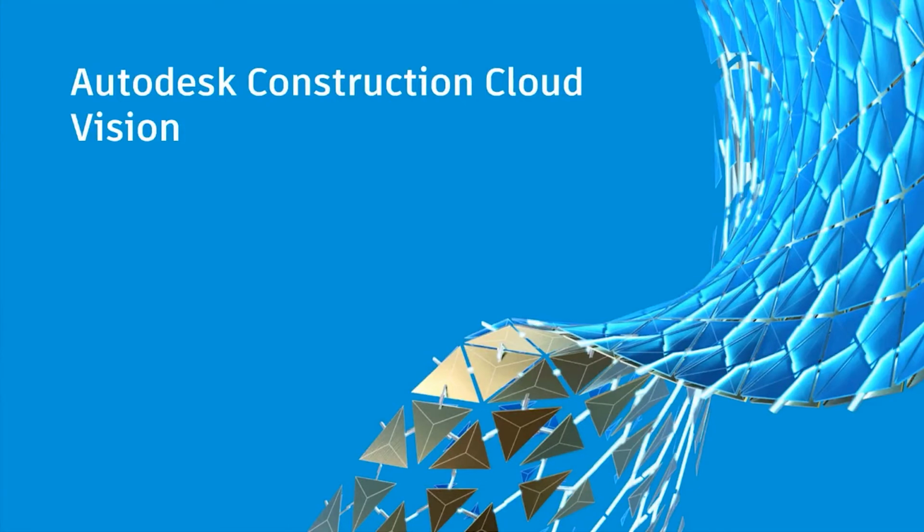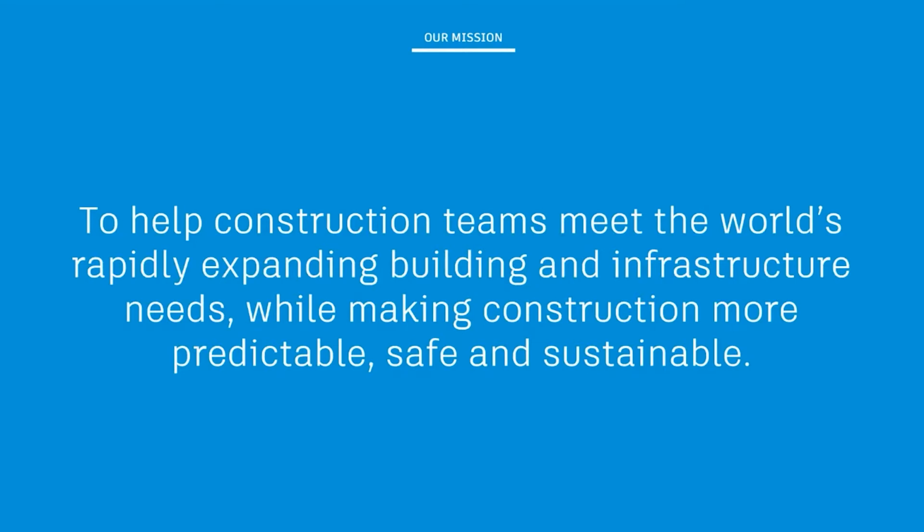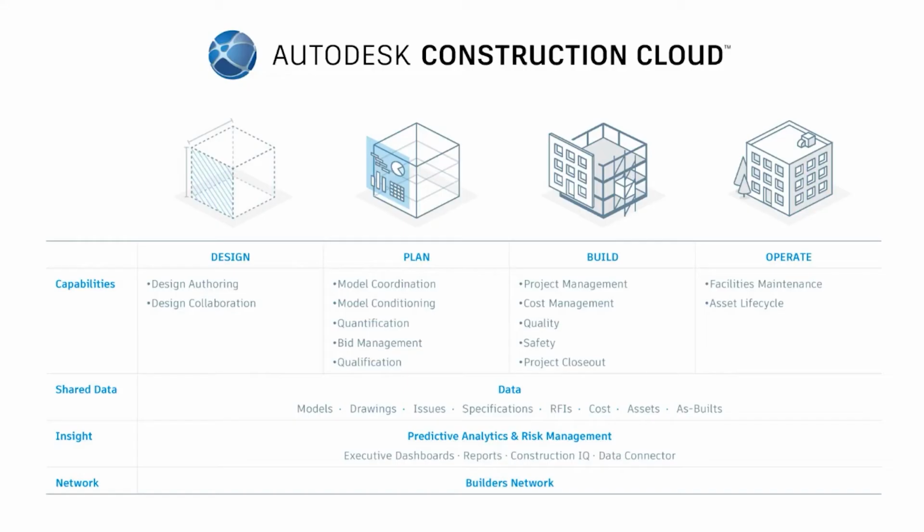We're going to start out talking about the Autodesk vision and how we're going to move forward with the construction industry as a whole. Our goal is to help teams meet the world's rapidly expanding building and infrastructure needs, again, safely and sustainably. Overall, we've developed a platform that can engage our customers from the very beginning in design and even capital planning, all the way to owner operations with facility management.